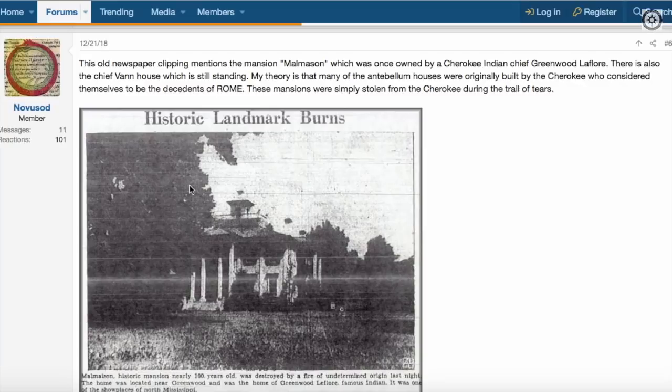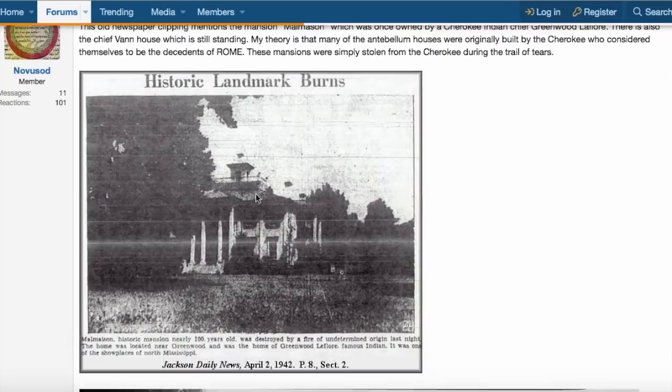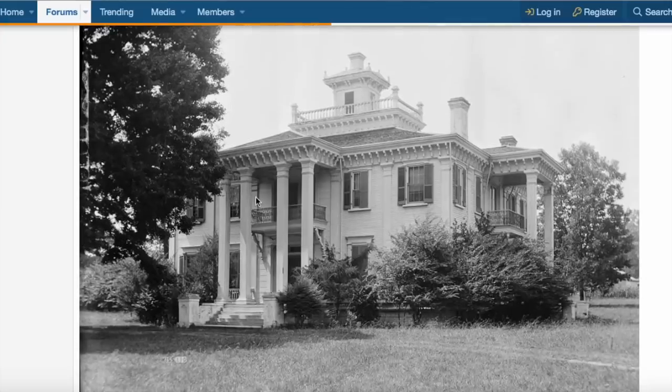Here another little Cherokee house that burned down, owned by Indian Chief Greenwood LaFleur. And there's also the Chief Van House, which is still standing. And a little look from the newspaper in 1942 in Mississippi. Here it is, a better look at it.